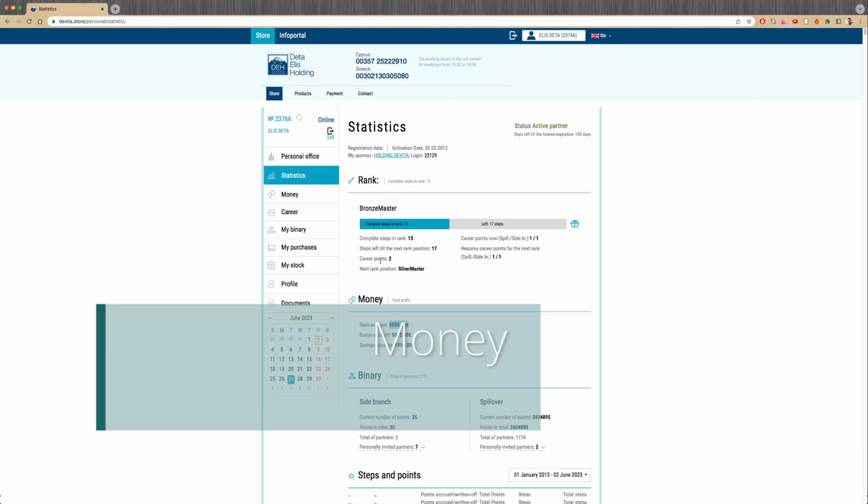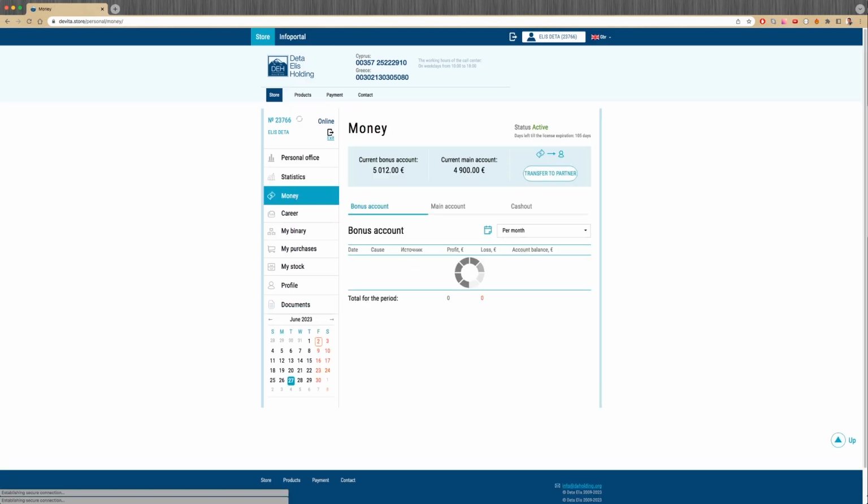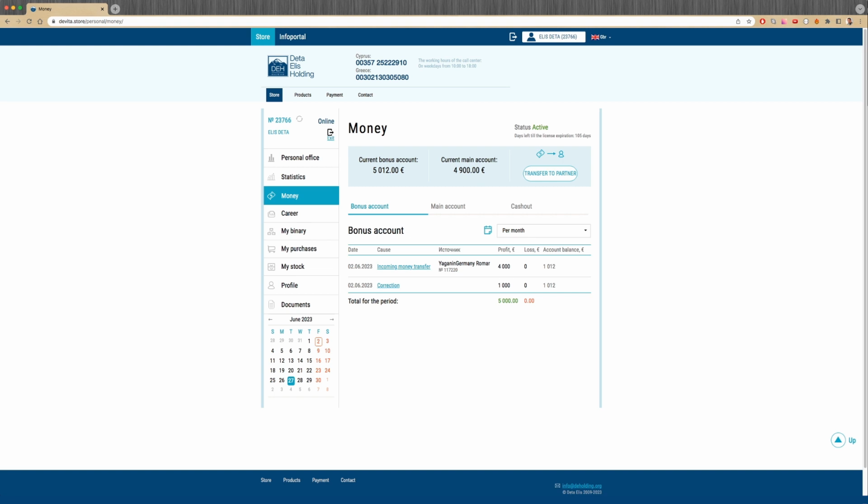Money. The money section displays information about your accounts.